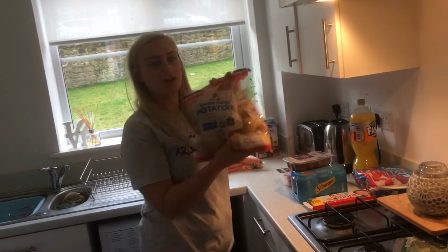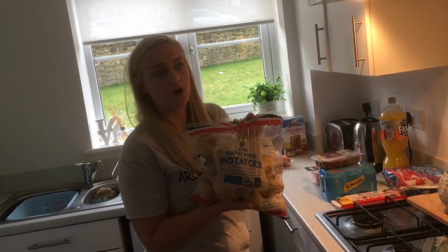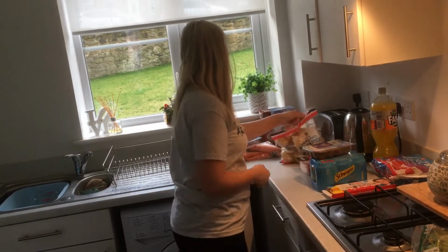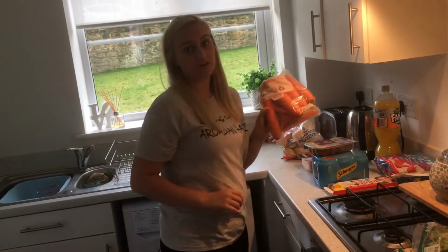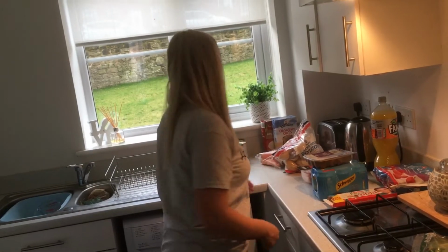I got some potatoes. I always get Maris Piper because I just think they taste nicer. I either make chips with them or potatoes for the hash, which I'll be doing tonight. Also in the hash I've got some carrots, free food. You could even cut them up into sticks and dip them in hummus for a snack.